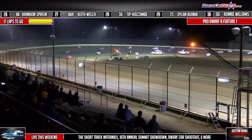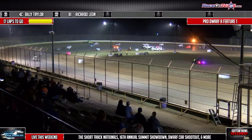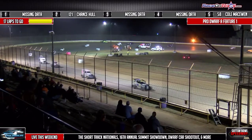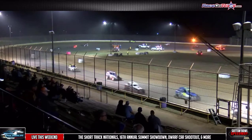So the caution flag waves here still with 17 laps remaining. Big time contact there with that tractor tire. And the tractor tire usually wins those battles. But Spreen able to get the 81 car rolling.